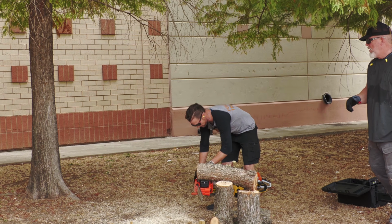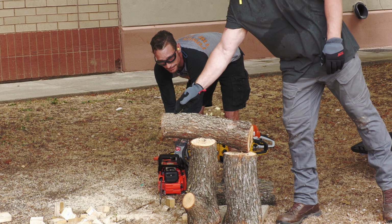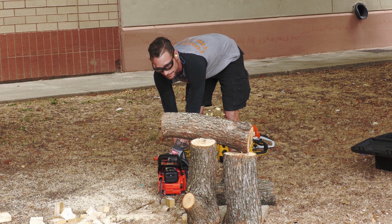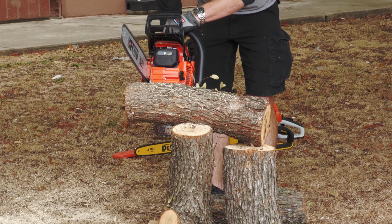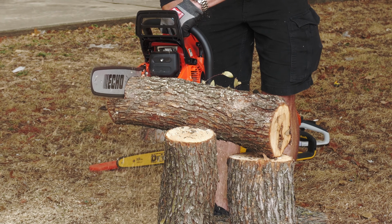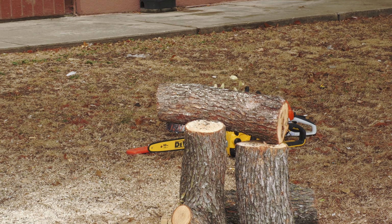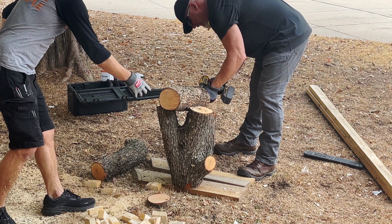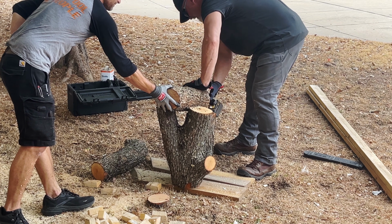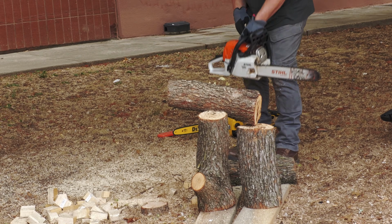You ready? Okay, so what we're going to do is go head to head, the Echo versus the STIHL, and we're just going to see how quickly it'll cut through. He's going to make an immediate cut, set it down, turn it off. I'm going to start the STIHL, and I'm going to do that. Then we'll try battery. All right, so now it's starting to steel. Might be a little warm, so I can probably start on the center.